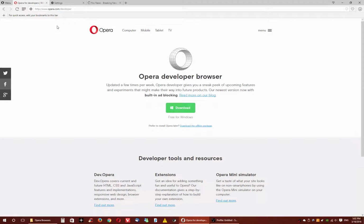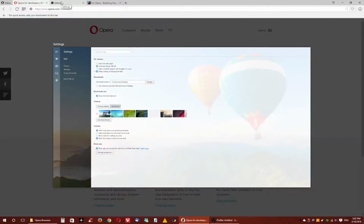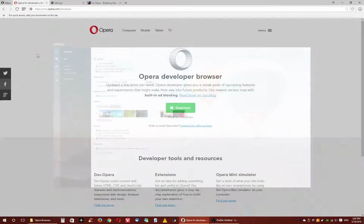So one of the other things you can see too is that when you hover over a tab, you get a tab preview, which I also like. That's pretty unique too. I don't know of many other browsers that do that.